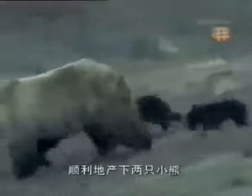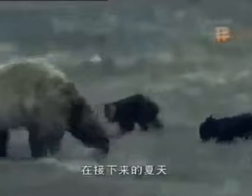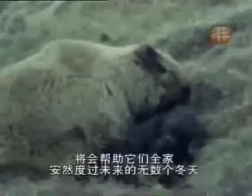It's spring again. This mother's fishing skills ensured the safe birth of her cubs while she was hibernating. In the coming summer, they'll learn hunting strategies of their own, and the rich feast the salmon provide will help the whole family thrive through the winters ahead.